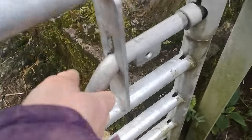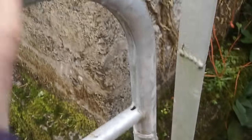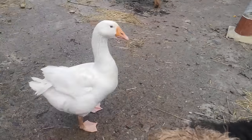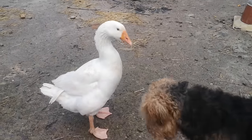Right. While you enjoy your carrots, I go and muck out a bit with Buttercup to supervise. Now, this is the little stable for the donkeys, and usually they make a big mess, so I'll clean it all up.